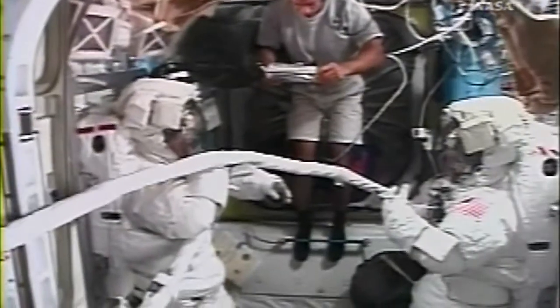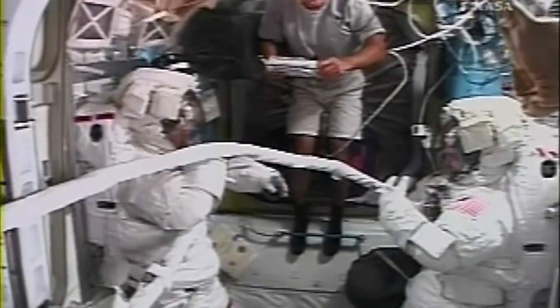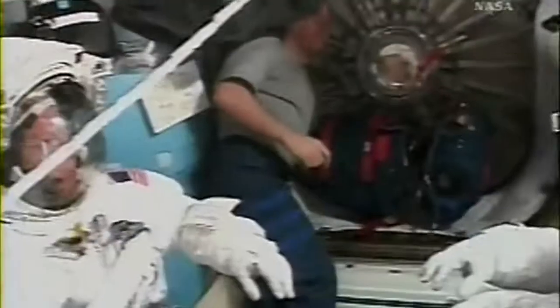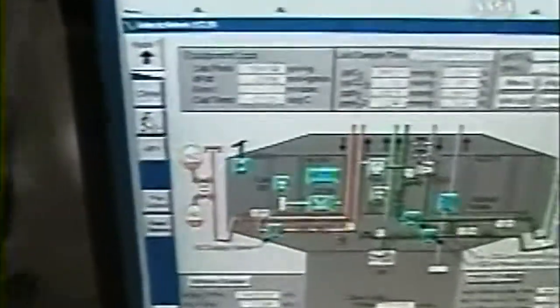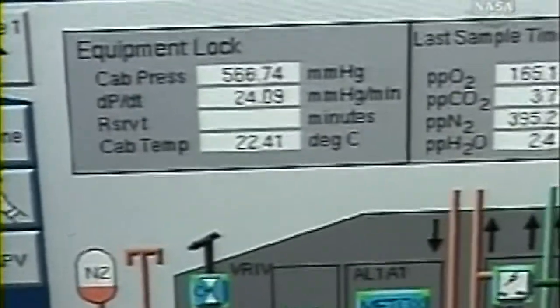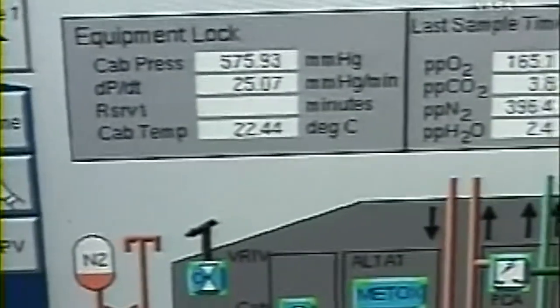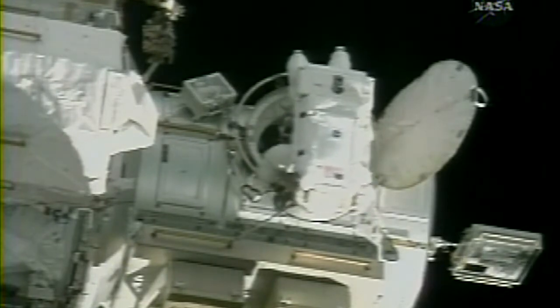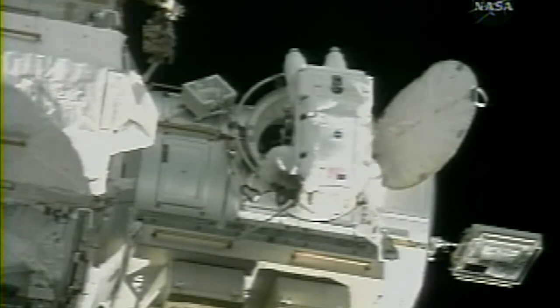As a crew member, my responsibility is to make sure that all the necessary procedure steps have been followed to ensure the safety of the EV crew members. Once our 10-2 depress is complete, we have to repressurize the equipment in the crew lock back to 14-7, and this allows us to put the EV crew members into the crew lock and depress to the vacuum of space.